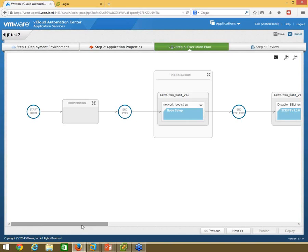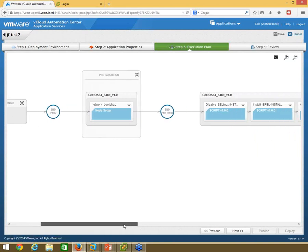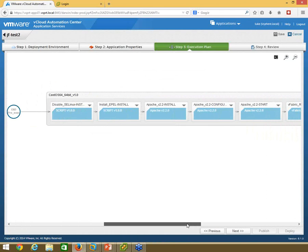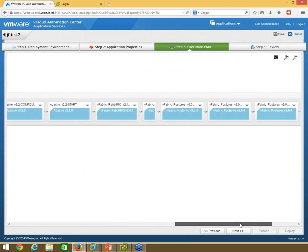Here is the flow that we'll go through. It's going to start the execution plan, provision the virtual machine, and work its way through all of the different components that I've asked Application Services to install. So here I need to disable SELinux. I need to install certain packages so that I can do a yum install on some of these other components. We'll install these components and then hopefully get to the end.